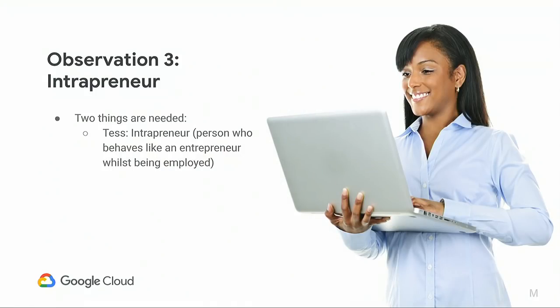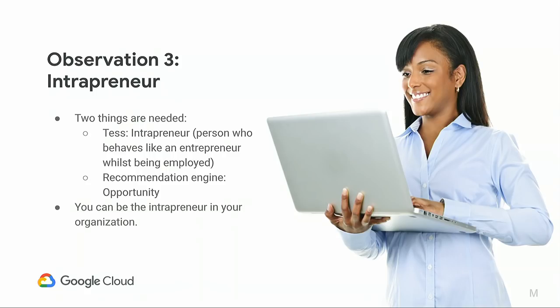Then you need an intrapreneur. An intrapreneur is somebody who has an entrepreneur mindset but works inside an organization. This was Tess in this case. You need that intrapreneur. You also need that opportunity. And in this case, it was the recommendation engine. And that set them on the path to microservices. So you can be the intrapreneur in your organization. So keep looking for those opportunities.